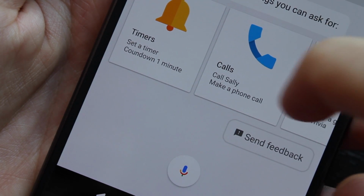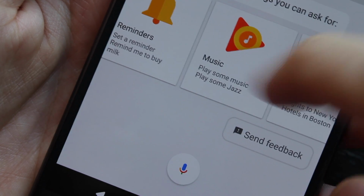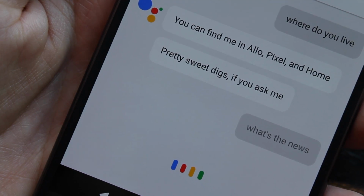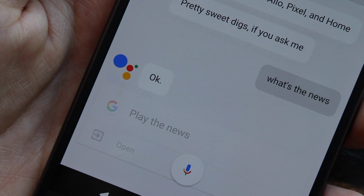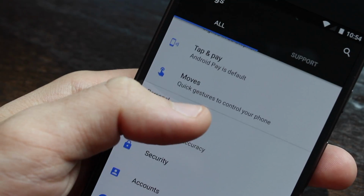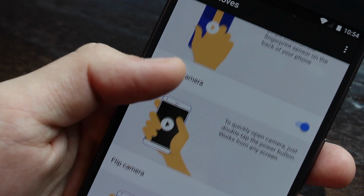Much of what Assistant does will be familiar to you if you've used Google Now, but the Assistant is a far more intelligent and personal helper built on top of Google Now. Assistant can play your news, from your selected sources of course. You can get a summary of your upcoming day, it can learn things about you, it can play games with you, and more. Going back to the Pixel Imprint fingerprint scanner I mentioned earlier, the Pixel also ships with a new section in the Settings app.